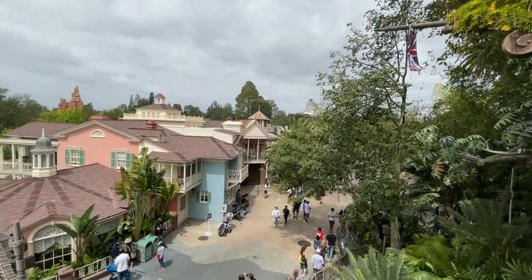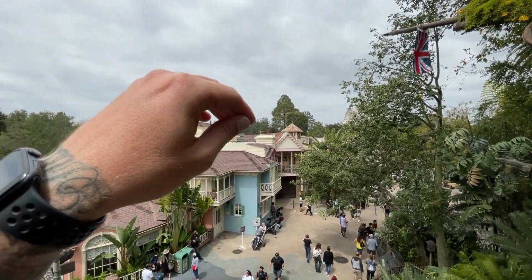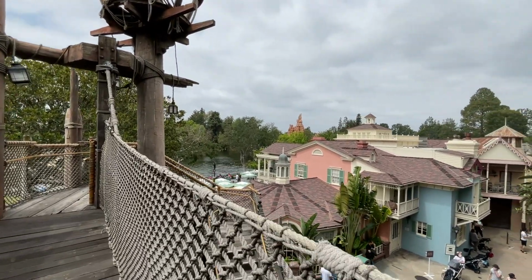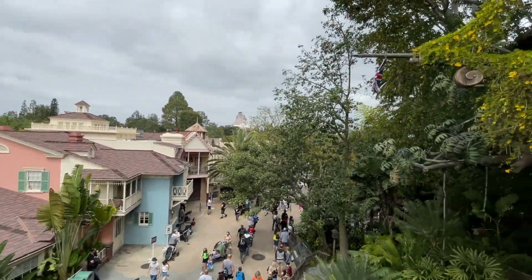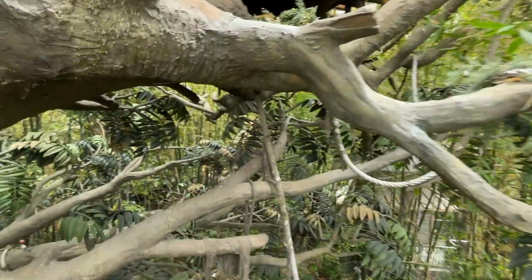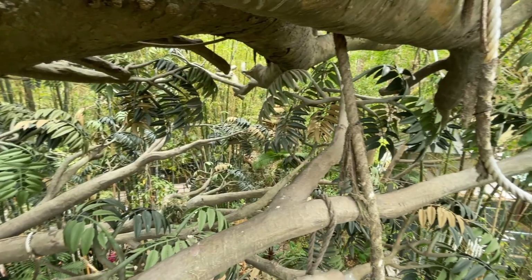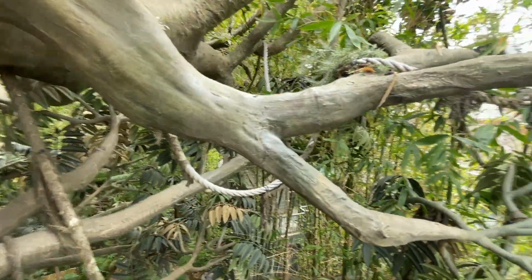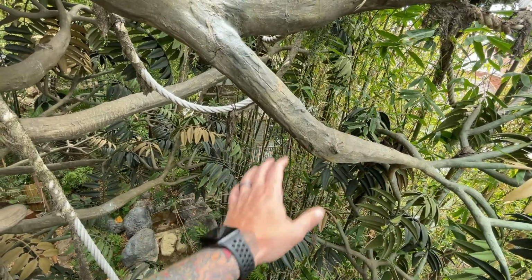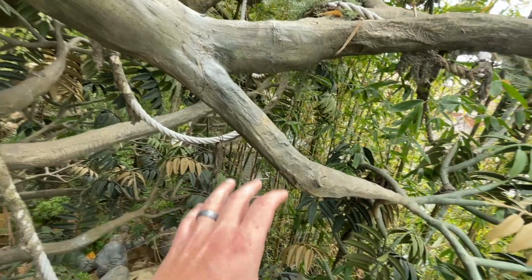As we work our way over on the bridge, you can definitely see a little bit more how all that detailing comes together, creating all the different layers, all the different storytelling. Here we can peer over into Indy. And catch this seam right here where all this brush creates a barrier on the edge of Pirates of the Caribbean.